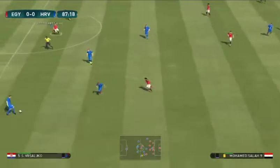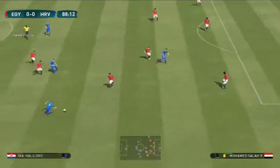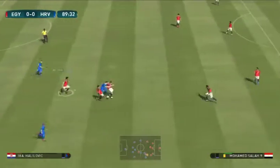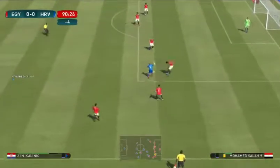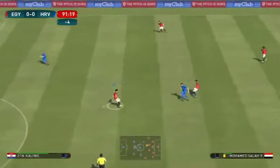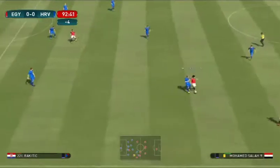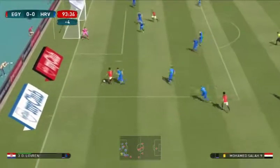Tries to get it forward quickly. Lovren. Pumps it forwards. Pumps it upfield. And it's Kalinic. Gets it back. It's a forceful run down the right, but he's short of options now. Mohamed Salah. There will be four extra minutes. Mohamed Salah. Going full steam ahead down the left flank. Oh, it's opened up nicely for him.